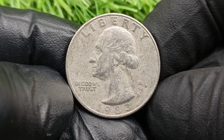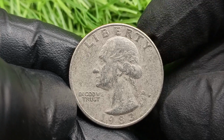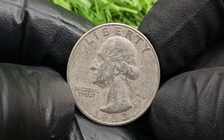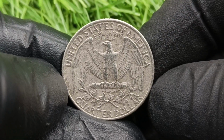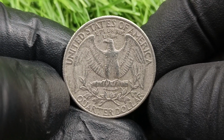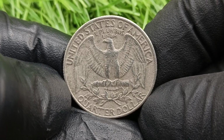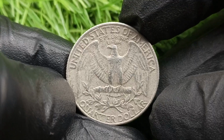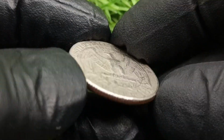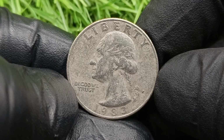This unexpected scarcity transformed the coin into one of the most respected modern dates in the Washington Quarter series. It also taught an important lesson to future generations of collectors. Today's ordinary circulating coins may become tomorrow's sought-after treasures if enough examples fail to survive in original condition. The 1983 P quarter stands as one of the clearest demonstrations of this fascinating principle in modern United States numismatics.